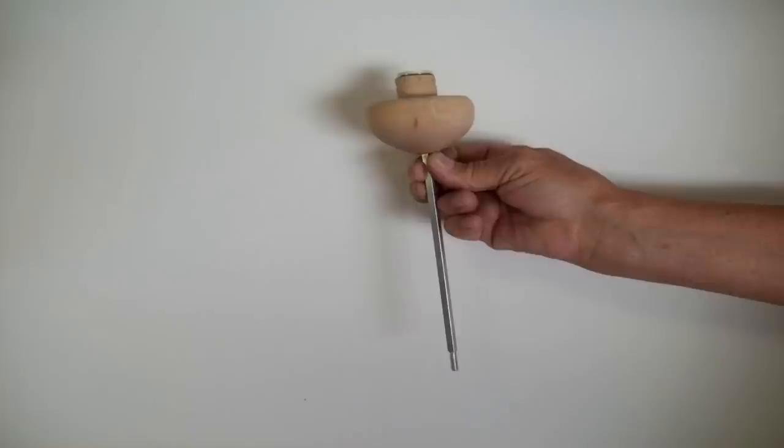Putting that little piece in the pepper mill on the top, it would bind. Oh, goodness gracious. Well, we're done.